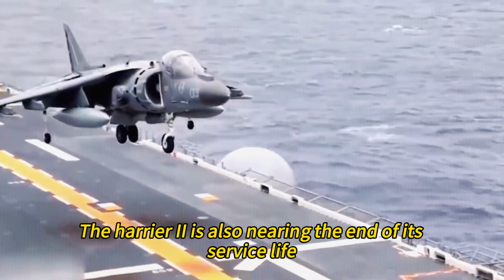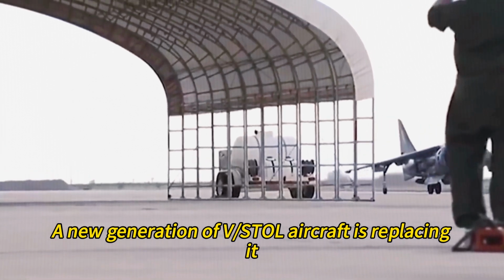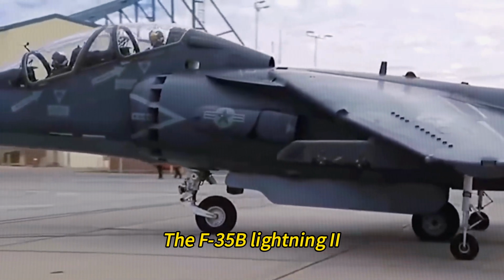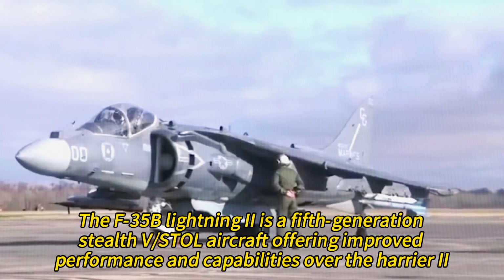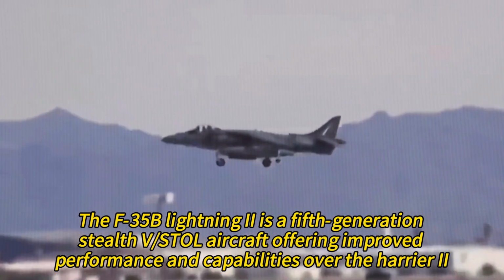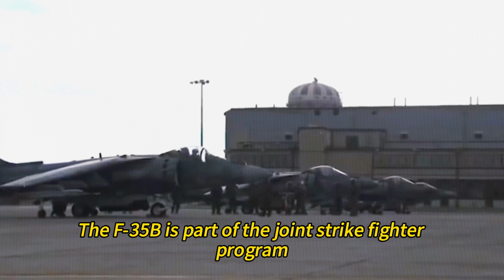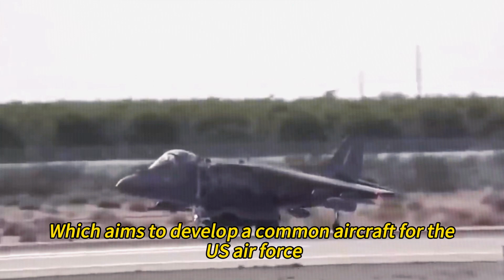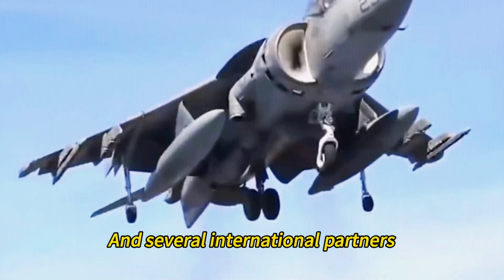The Harrier II is also nearing the end of its service life. A new generation of vertical or short takeoff and landing aircraft is replacing it, the F-35B Lightning II. The F-35B Lightning II is a fifth-generation stealth vertical or short takeoff and landing aircraft offering improved performance and capabilities over the Harrier II. The F-35B is part of the Joint Strike Fighter program, which aims to develop a common aircraft for the U.S. Air Force, Navy, Marine Corps, and several international partners.